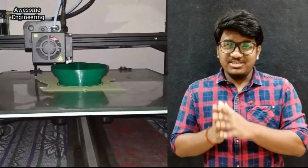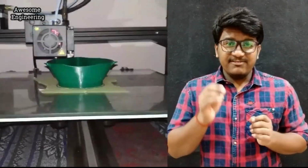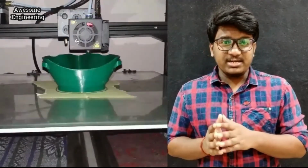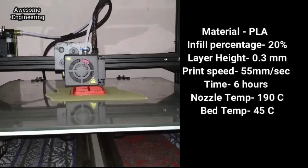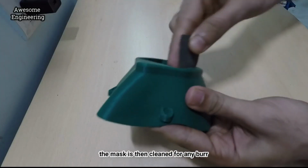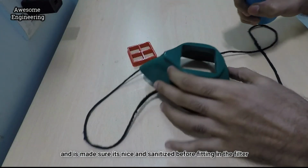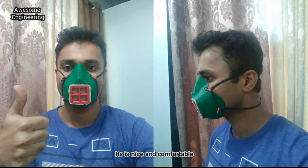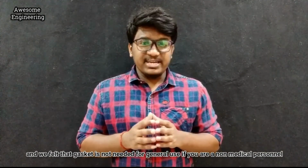We printed this using PLA with 20% infill, 0.3 layer height, and 55 mm per second print speed, and the whole mask took 6 hours to print. The mask is then cleaned of any burrs. It is fitted with a rope or rubber which makes it wearable, and we make sure it's nice and sanitized before fitting in the filter. It is nice and comfortable, and we felt that a gasket is not needed for general use if you are not medical personnel.